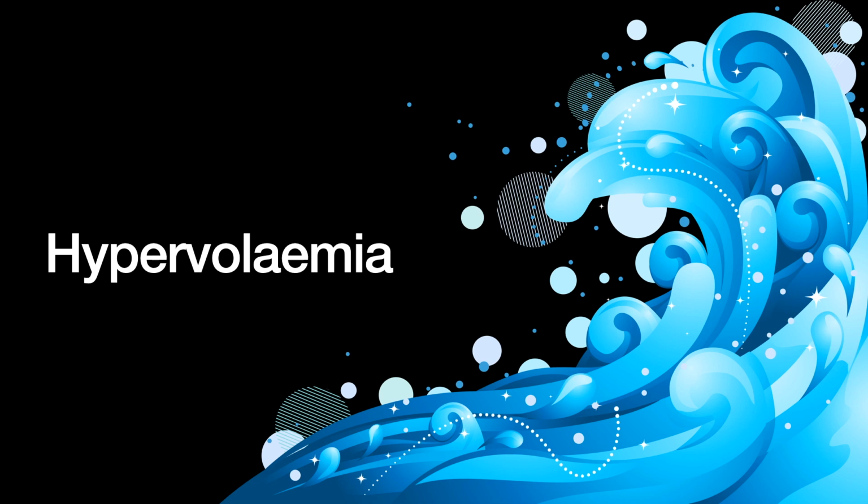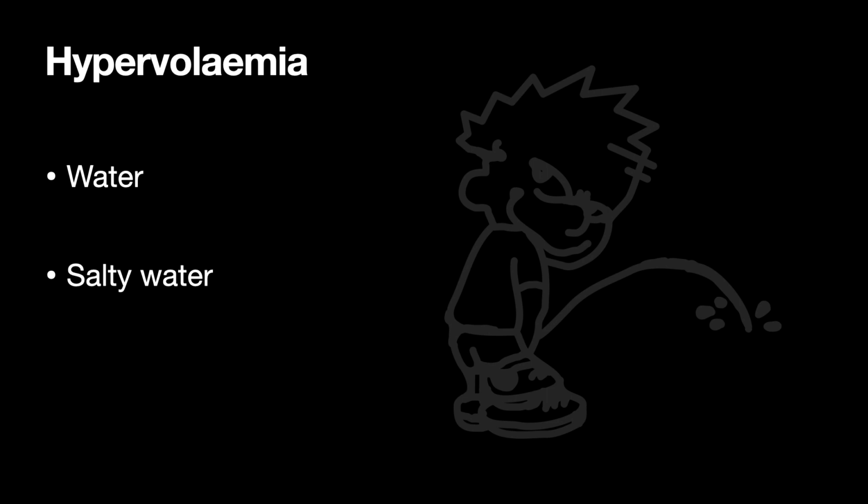What happens if we give too much fluid? Firstly, we can't cause hypervolemia with pure water. If you drink a litre of water, you'll pee it out really quickly. This is because osmoreceptors in our hypothalamus detect very small changes in osmolality and inhibit antidiuretic hormone, so we excrete any excess water. Weirdly, water is in fact the best diuretic, assuming normal renal function.